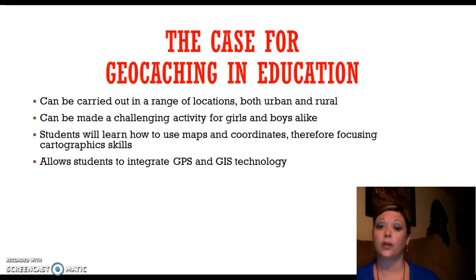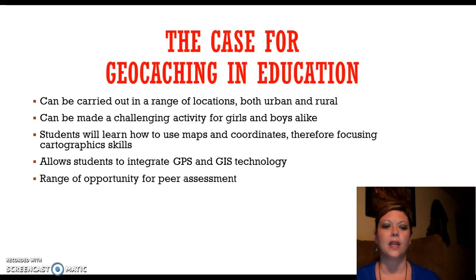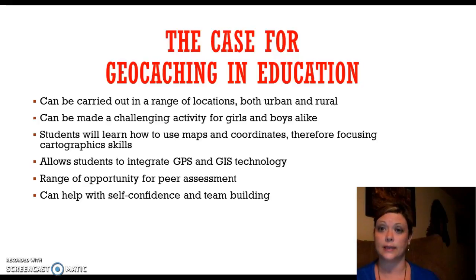It allows students to integrate GPS and GIS technologies, which, as modern technology has advanced, let's face it, students know more about our phones than we as parents do. It offers a range of opportunities for peer assessment, whether it be critical thinking or what they've included in their cache or just anything like that. And it can help with self-confidence and team building. You could do it as an individual cache find, or you could do it as a collaborative effort and divide up into teams for them to track and find caches.